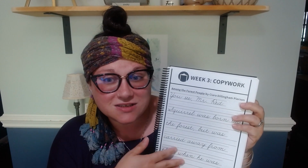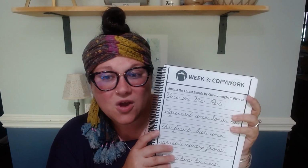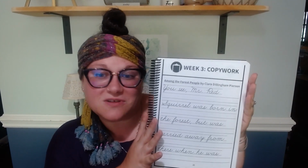Okay, so here's week 3, and the first day you're going to see copy work, and this is in cursive because we have the cursive one, and as you can see, it would be very frustrating to a child that wasn't confident in their cursive or who you were still teaching cursive to try to copy all of this. This is not intended to be done in one day. For my children, I set a timer, and I expect them to sit and write for 5 minutes until they finish this, and they need to be working diligently the whole time.